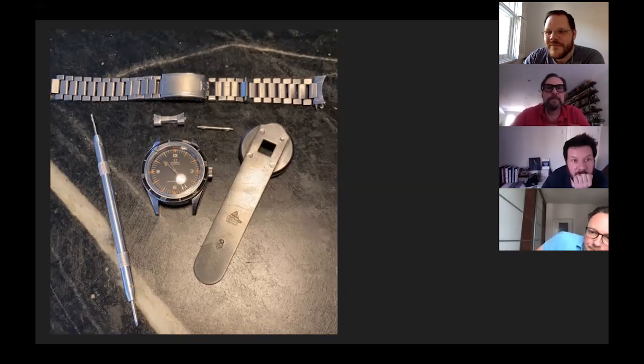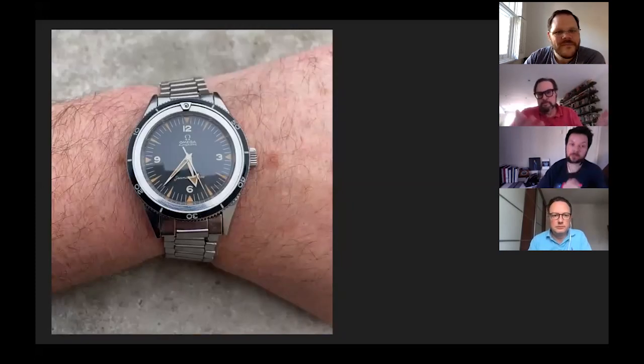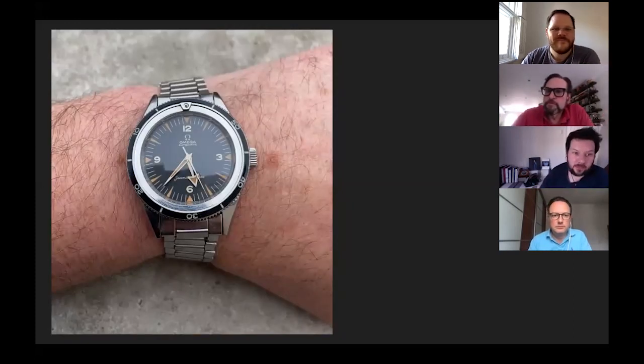He helped me out with end links at one point. And so that's that 7912 bracelet. That's probably from '64, '65. I think I had a 7077 somewhere, but I always liked wearing the watch with that bracelet. And if you go to the next screen, there it is on my wrist.